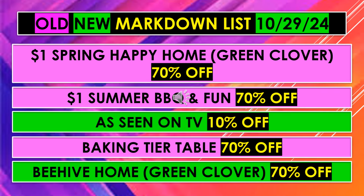Okay, and the markdown list for October 29th, this is complete. If purpley pink is the background, then that means it is old. It's an old markdown. If it is green, that's a new markdown. Okay, so we have the $1 spring happy home green clover, 70% off. $1 summer fun barbecue and fun, 70% off. Those were on the old. As seen on TV, 10% off. That was a new one.